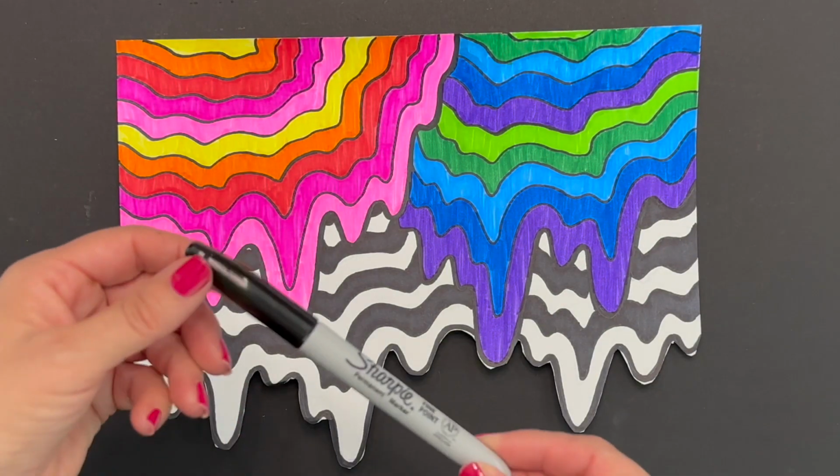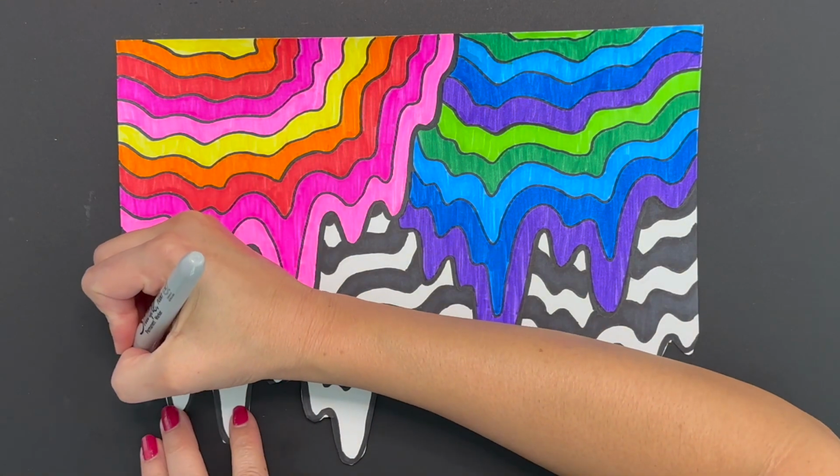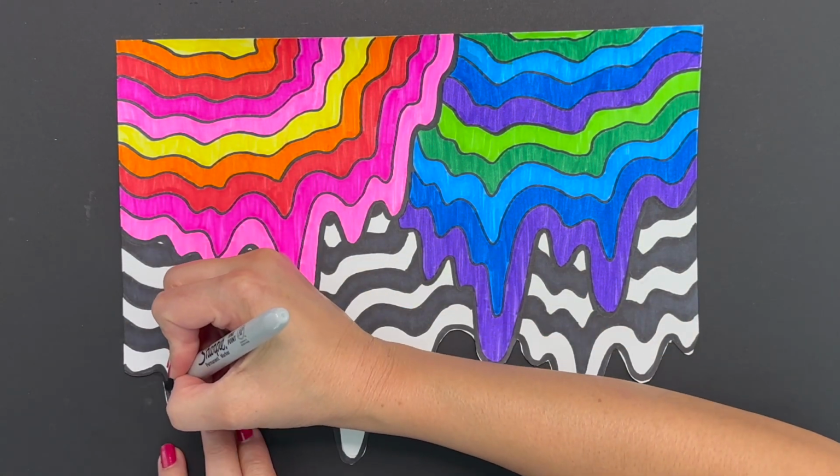Touch up those little areas of white showing through with your black Sharpie. Once you do that, you'll have a beautiful crisp edge once again.